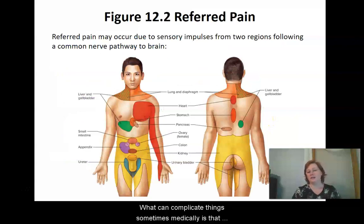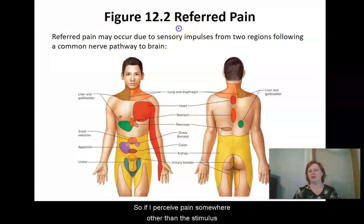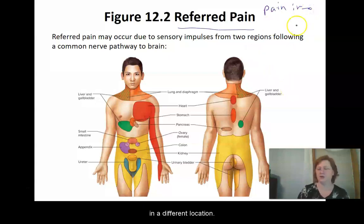What can complicate things sometimes medically is that we can sometimes feel pain in an area other than where the stimulus is. So if I perceive pain somewhere other than the stimulus, we call that referred pain. So this is pain in a different location than the stimulus.